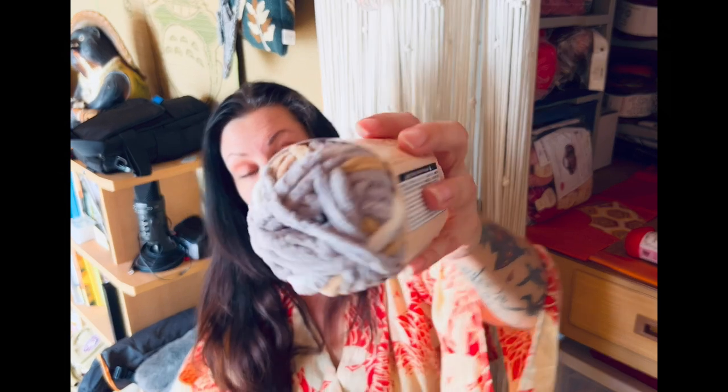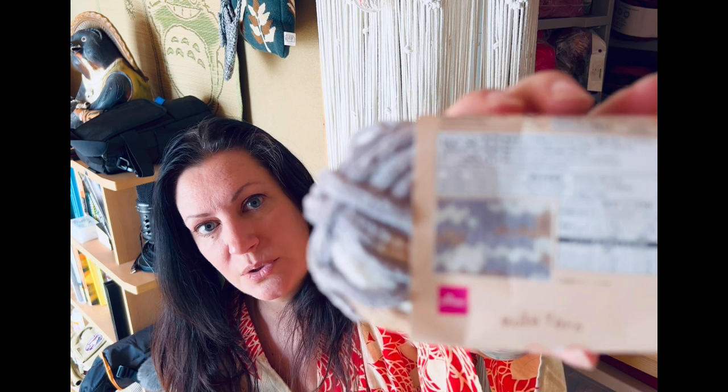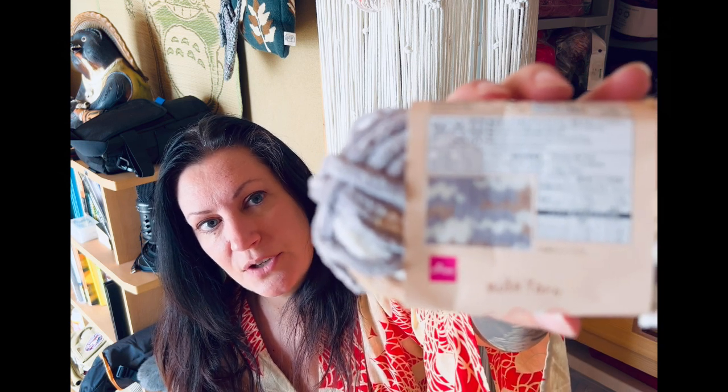And blended, they're really nice. It does give you a picture, though it's really hard to see. But it kind of shows you how it crochets or knits up, what it looks like, on the back there, if you can see that picture.